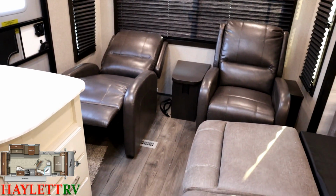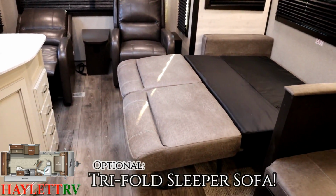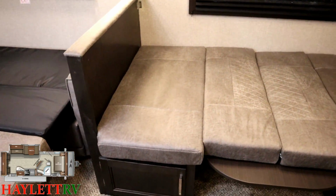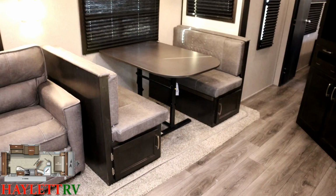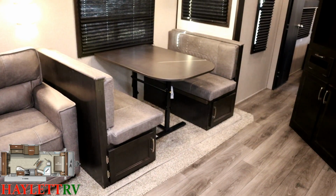Not to mention the fact that you also have the trifold hide-a-bed over here to give us some nice guest capacity. But don't forget, we also have the dinette over here, which can fold down into an extra sleeping space if need be. So it's comfortable for couples, but it's camp family capable. And I didn't do that on purpose, but I like how that sounds.